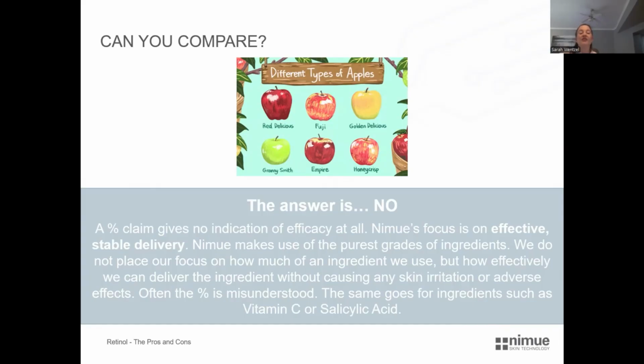Nimue focuses on the effective, stable delivery device, and those are our delivery systems, which we discussed earlier. So we make use of the purest forms and grades of those ingredients coming from all over the world. As you know, we do not place our focus on how much of the ingredient we use, but how effectively we deliver it into the skin without causing irritation. So often the percentage is very much misunderstood because a lot of the time it can say it's got a 1%, but once it actually gets into that formulation, it already loses efficacy.